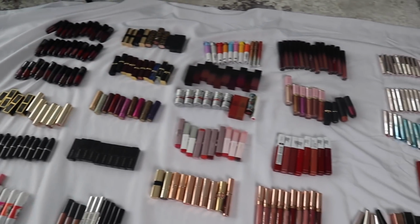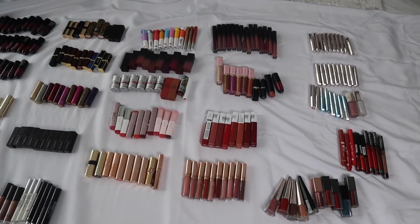So I'm gonna go ahead and keep going through all these lipsticks. I'm gonna swatch a few and see which ones I'll keep. It's gonna take me a while. When I'm done, I will come back and show you guys my keep and donation pile and the ones that are just going bye-bye in the bin. So this lot here I am keeping. All up there are 260 lipsticks.